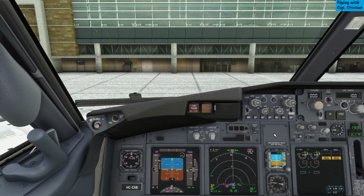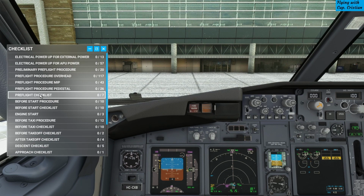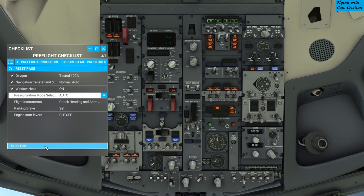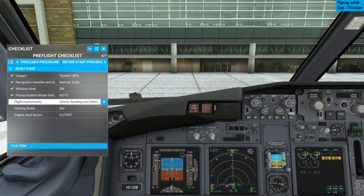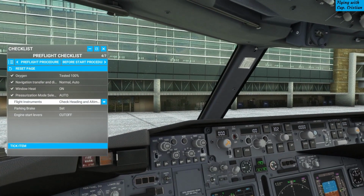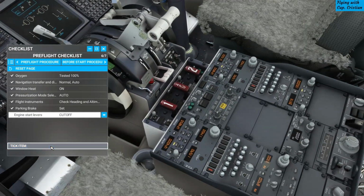So with that, I think we've done all in the pre-flight preparation. So what is the next step? Well, we have a checklist for that. Our first checklist, pre-flight checklist, this one. So oxygen tested 100%. Navigation, transfer, and display switches, they are normal and auto. Window heat is on. Pressurization mode selector in auto. Flight instruments, heading 303, 1. So 1 time, 2 times, 3 times, and 4 times. Good. Parking brake set, engine start levers, cut off.